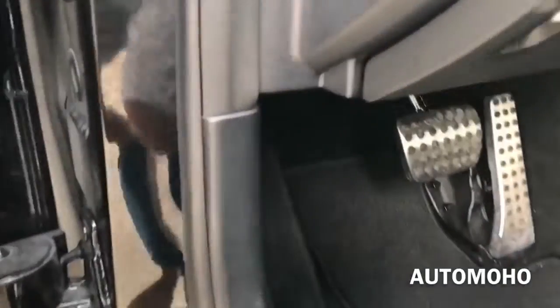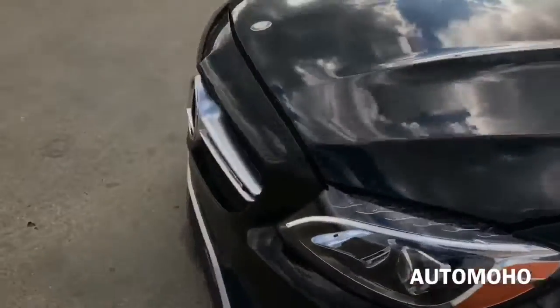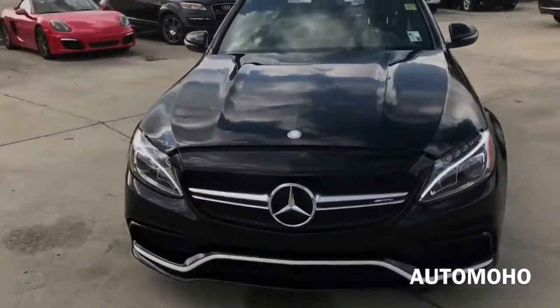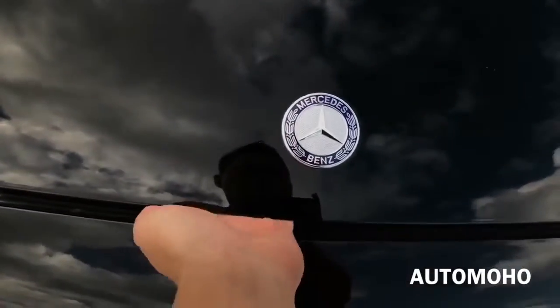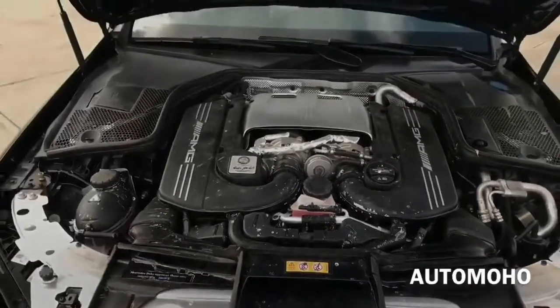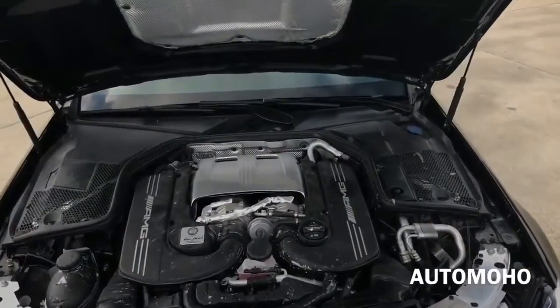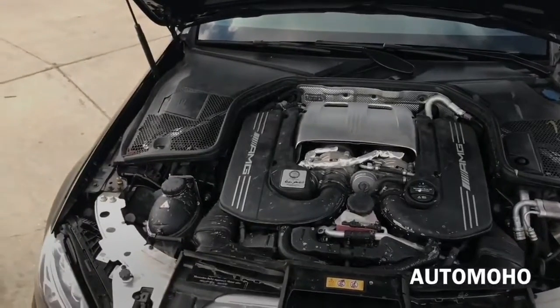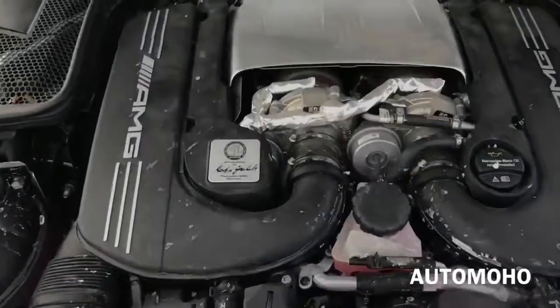Now let's pop the hood and see what the AMG C63 S has to offer. Under the hood is a 4-liter AMG V8 biturbo engine with direct fuel injection, rear-wheel drive with engine start/stop system, 7-speed AMG SPEEDSHIFT MCT transmission with steering wheel mounted paddle shifters.